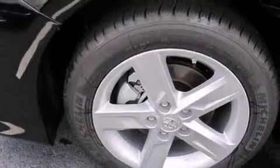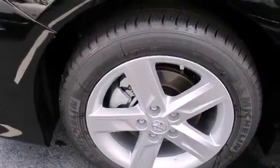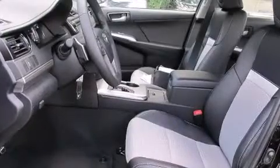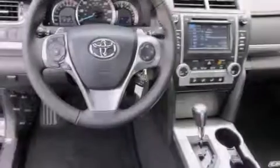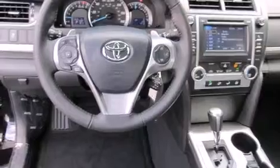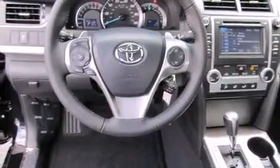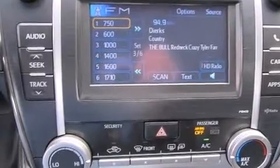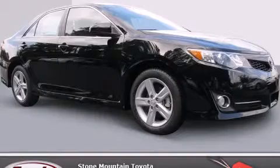player, a leather-wrapped shift knob, a passenger side vanity mirror, front side impact airbags, traction control, a keyless entry system, and air conditioning. With an EPA estimated rating of 35 miles per gallon on the highway, this vehicle is clearly a fuel-efficient choice. Stop by today and test drive this vehicle for yourself.